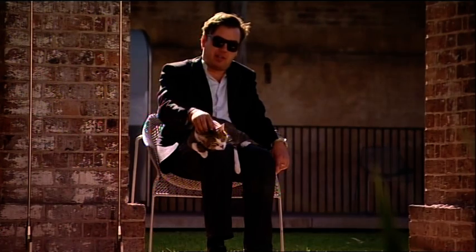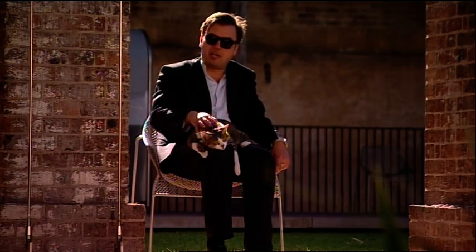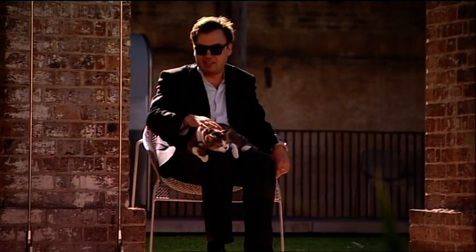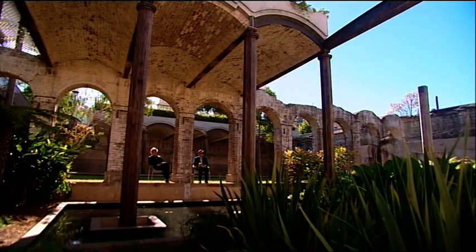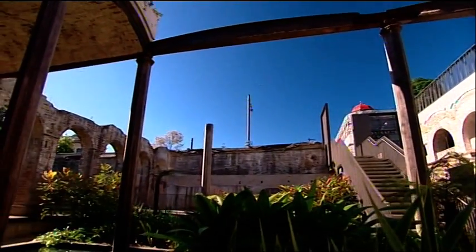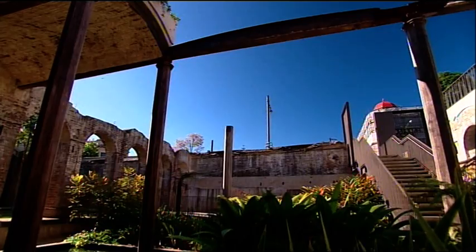Hey Stewie, I reckon one of the best measures of good public space is to look where cats go. They seem to have a knack for finding the best spot to hang out. Yes, they do. It's a place to just come and be, contemplate, relax, be at one with nature and these beautiful old ruins.